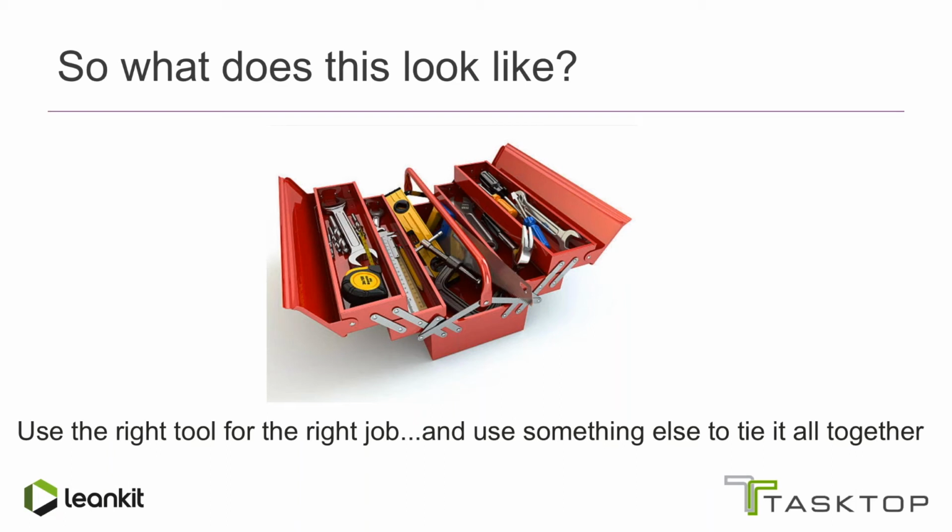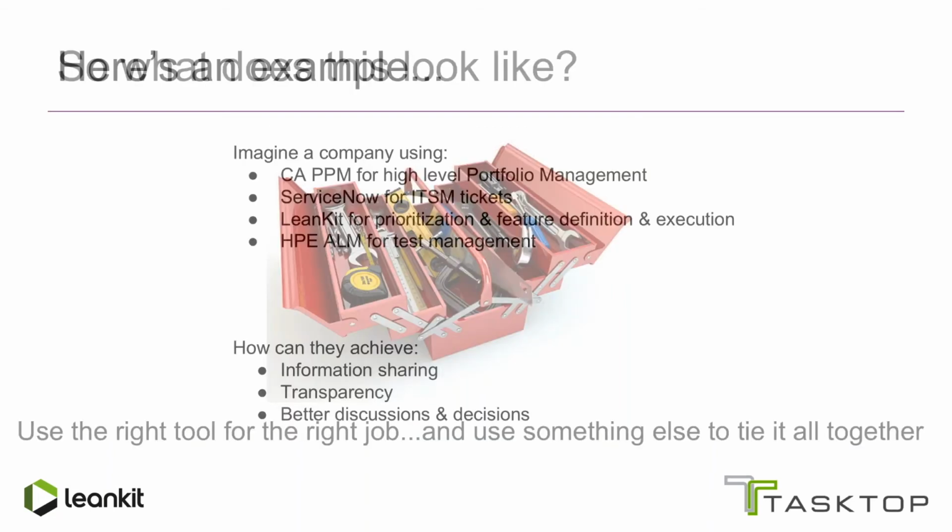This gives you the opportunity to use the right tool for the right job. It gives you the chance, if you find another tool you need that you didn't before, to very simply add that to your toolbox and take it with you wherever you need to go. If you need to switch something out, that's not a problem. And again, if this analogy isn't completely clear, Tasktop is the toolbox, allowing you to combine all of the different best-of-breed tools, and Leankit and the other Agile tools or testing tools are the wrench, the screwdrivers, et cetera, inside.